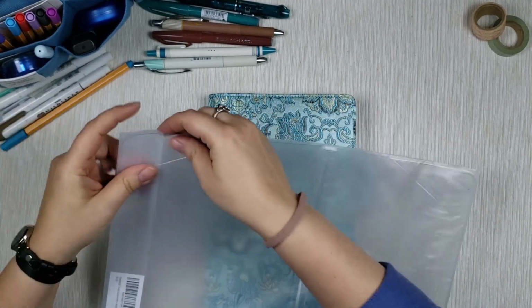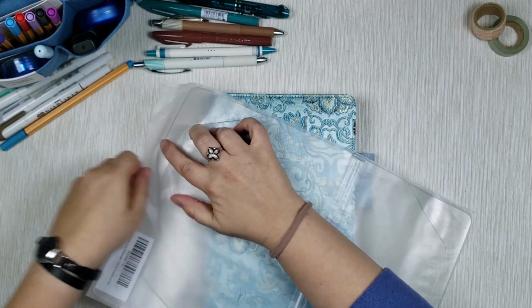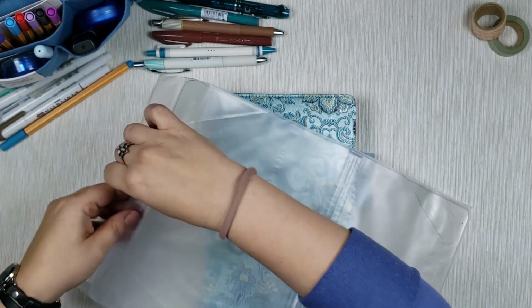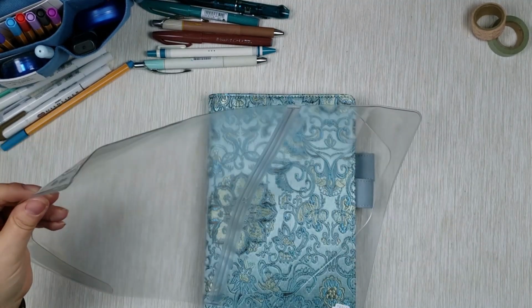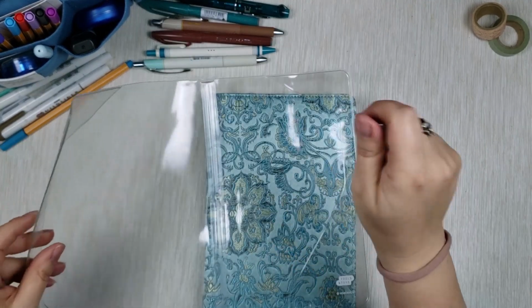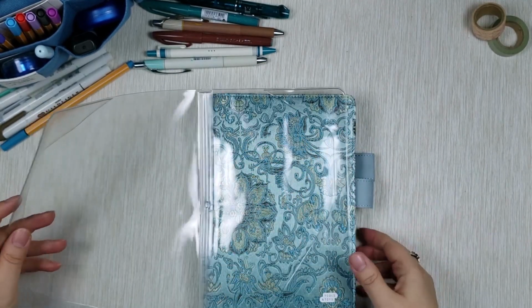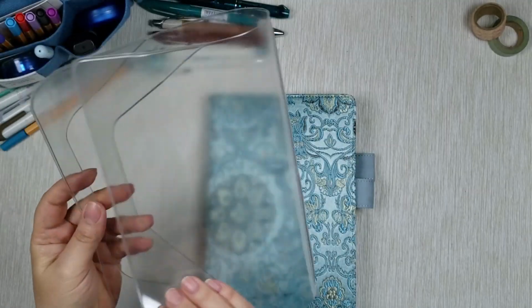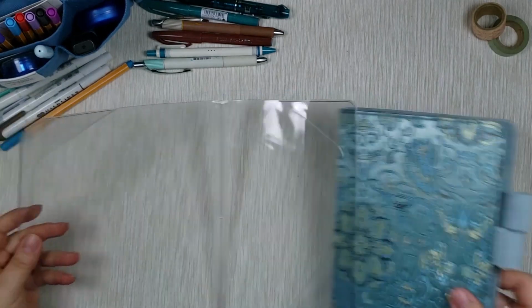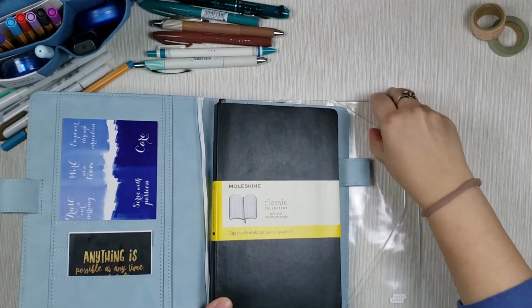So I just got this one, and hopefully, fingers crossed, it fits. I've seen some people, when the cover doesn't fit, like if it's too narrow, use a hairdryer and blow warm air on it to make it stretch and fit the notebook. So we'll see. As you can see, it is the Tools and Toys Hobonichi cover, so it's actually Hobonichi brand cover, and we'll see if they play together or not.